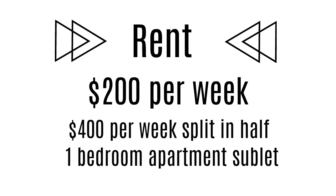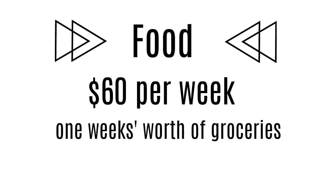So for rent, I pay $200 a week for a 1-bedroom apartment that we are subletting. For groceries, I spend about $60 a week. Michael and I go buy our groceries together. We spend roughly between $100 to $120 a week on groceries, and that includes our food for the entire week. We get all of the staples that we need to last for a week, and we eat at home like 99% of the time. We hardly ever eat out, so that will last us the whole week.